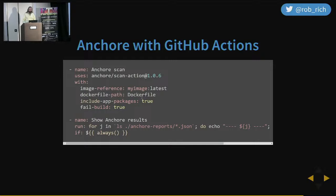I could optionally pass it my list of my Docker file, include app packages, of course. And then they also have this fail build option, which I couldn't get to work. We'll see the experiments when we get to the demo. But I kept passing in fail build true to say, if you have a vulnerability of above this threshold, then fail the build right here. And it was like, yeah, that's good.